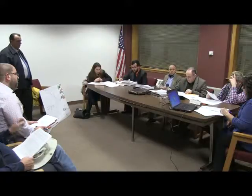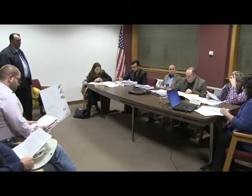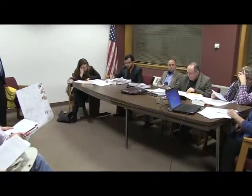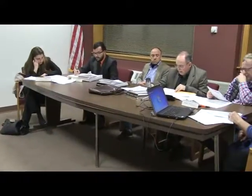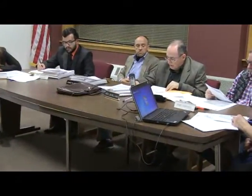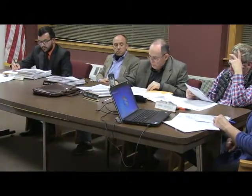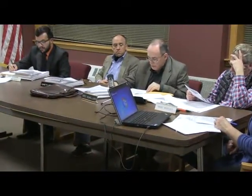Number 4, upon compliance with the conditions set forth herein, the location and height of buildings, the location, nature, and height of walls and fences, and the nature and extent of landscaping on the site shall be such that the use will not hinder or discourage the appropriate development and use of the adjacent land and buildings.